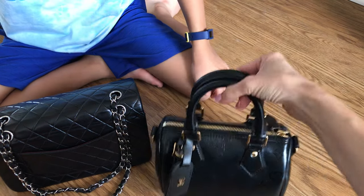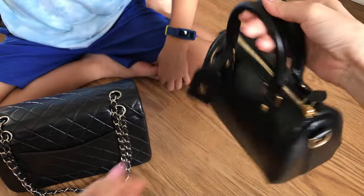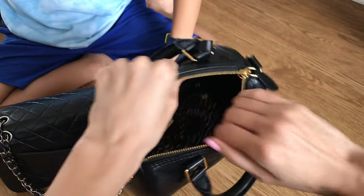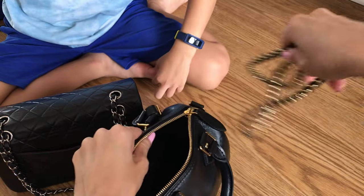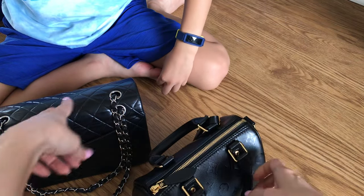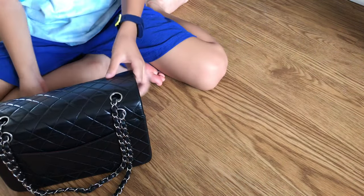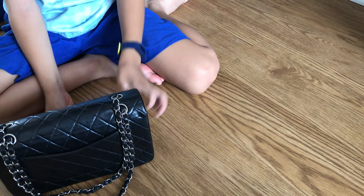So you like the luggage tag? Yeah. You like the rounded handles? Feels good? Mm-hmm. You like the pockets on the inside? Yes. Wow. Well, I have an organizer in here, actually, that has a couple of different pockets. And then this, do you like this chain? Yes. Okay, so, all right, you heard it here. Speedy BB is the winner over the vintage black classic flap. Do you want to close that one back up? Okay, so that goes in the A team pile, and then I'll move this one to the B team pile.